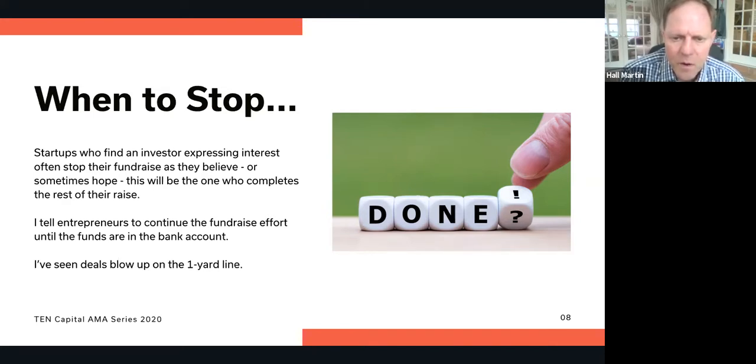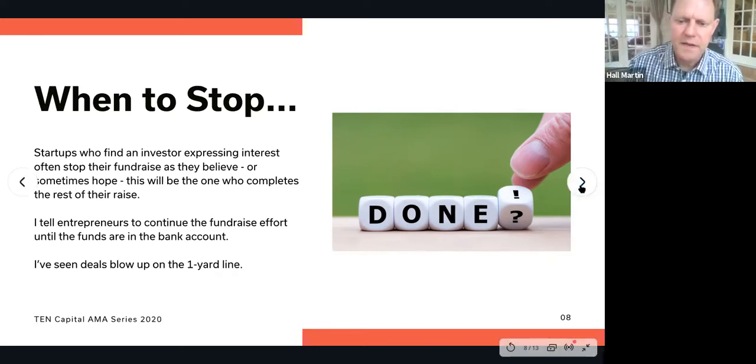I've seen deals blow up on the 1 yard line, where we get all the way down to it 6 months later, and we just can't agree upon terms. Terms change, the deals change, something's different, and so that investor goes away, and they have to go back to those investors that they disconnected with 3 months earlier and try to re-engage them into the deal. I always say keep those investors online, keep them up to date with how it's going, and carry it along until you get to the right answer with the investor. So make sure you don't stop your fundraise and your diligence process in between. Keep it going all the way through.